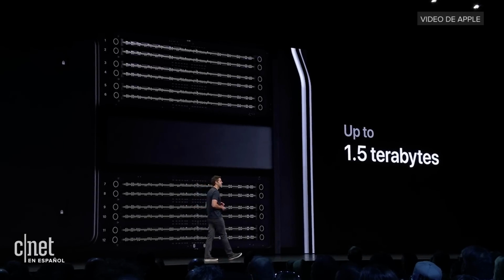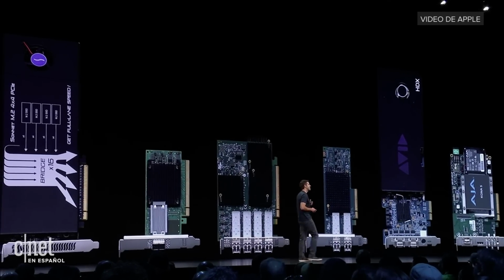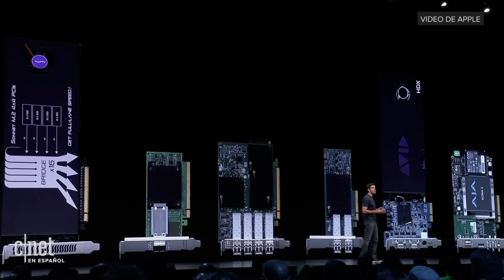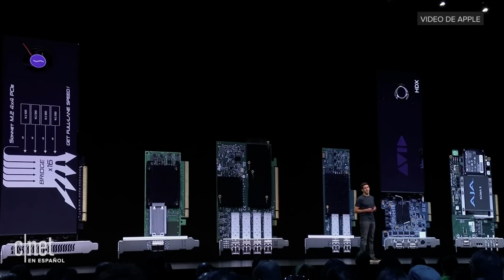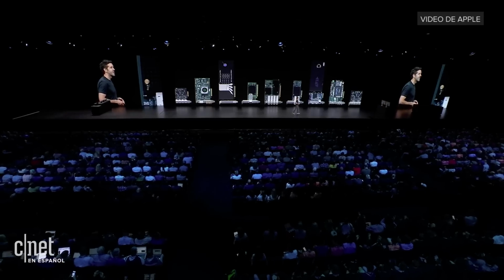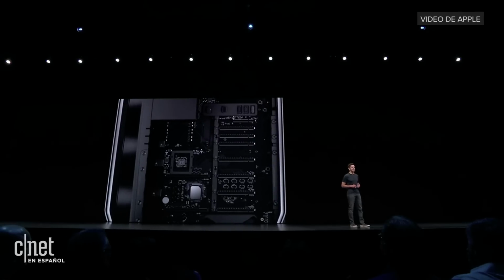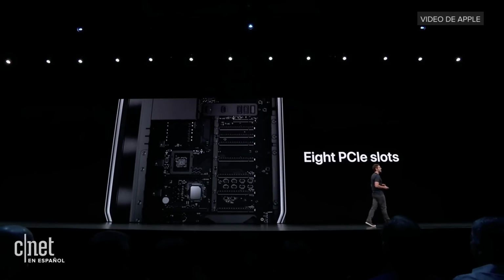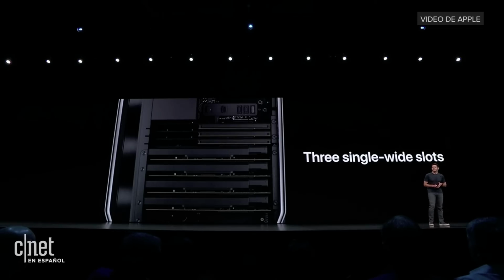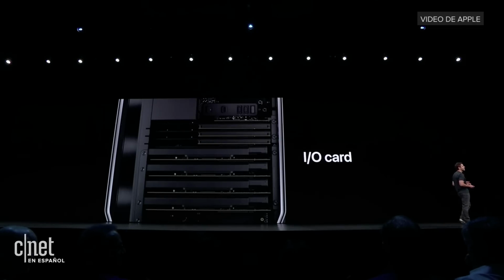Now let's talk about expansion. Many of our Pro customers need to add things like fiber channel or audio DSPs or SDI video to their systems. So we're bringing PCI expansion back to the Mac in a big way. Because this new Mac Pro has 8 internal PCI slots. There are 4 double-wide slots and 3 single-wide slots. And there's 1 additional half-length slot that we populate with an I/O card.